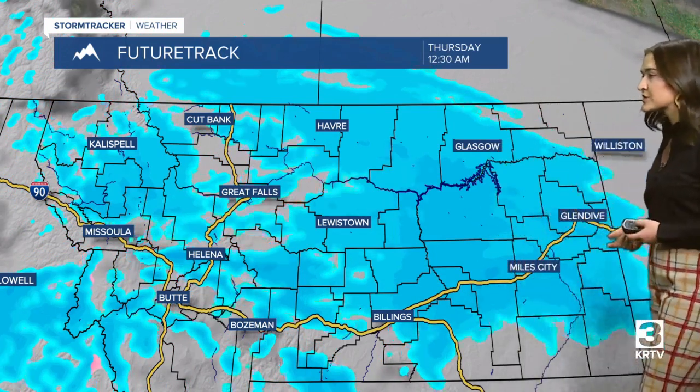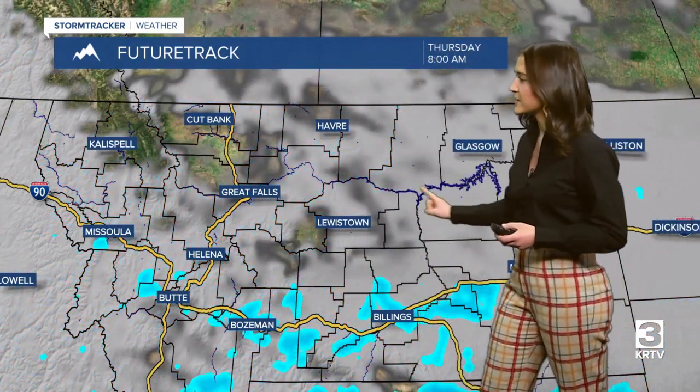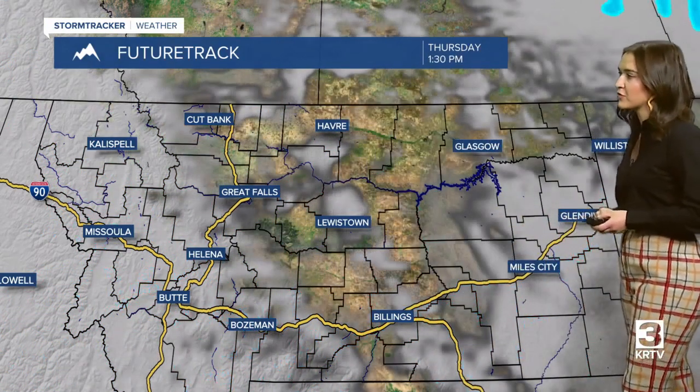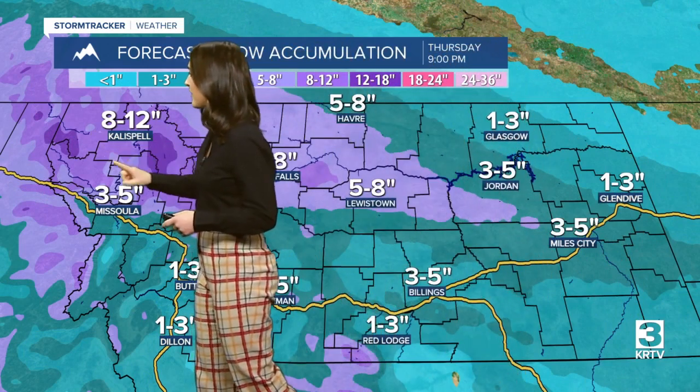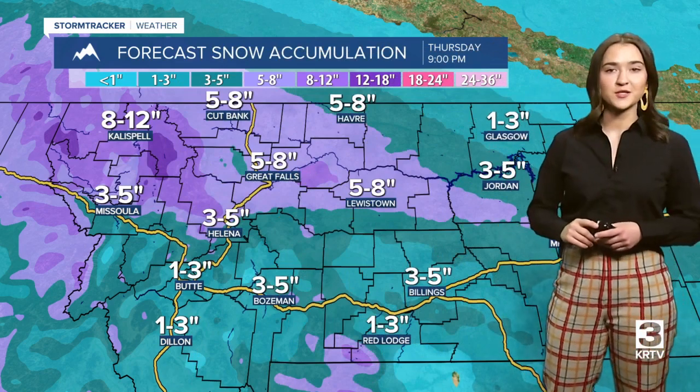Headed into Thursday, we are going to see a little bit of precipitation in eastern and southern parts in the morning, a few isolated showers in central Montana, but the bulk of the precipitation is going to be tapering off before the noon hour, where a bit more sunshine will be poking through. Now, through Thursday evening, accumulation totals for northwestern Montana are going to be at the highest. We are going to see a lot here in portions of central and north central Montana as well.